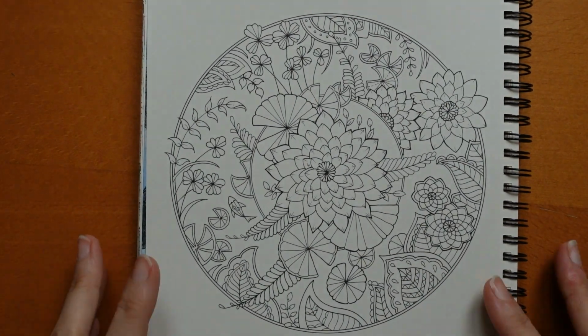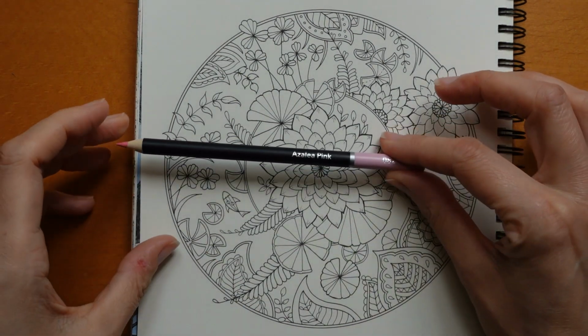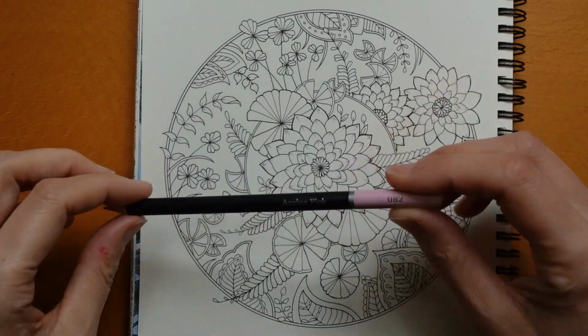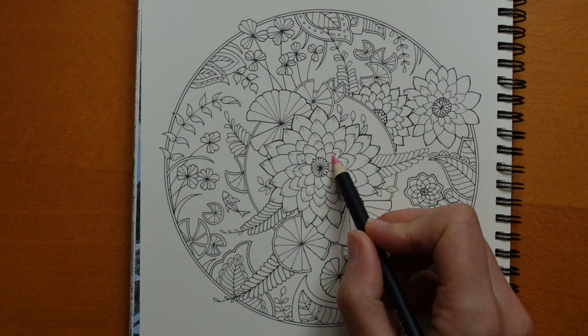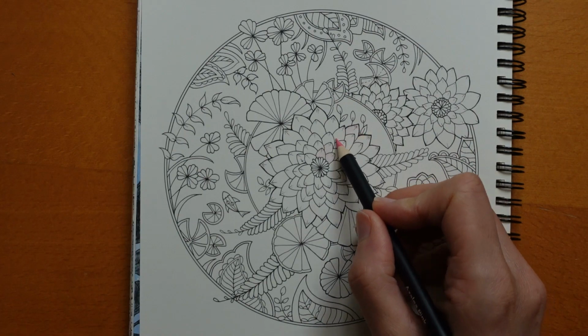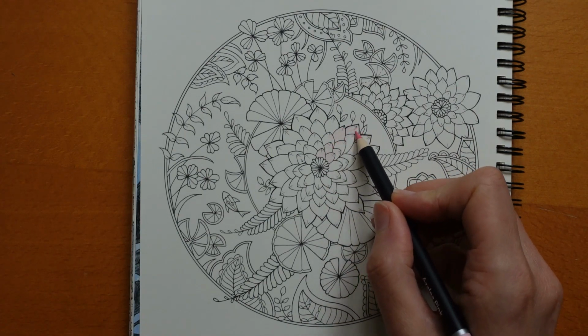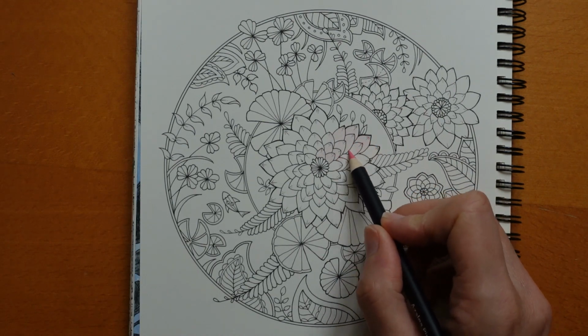I've decided to use my Castle Arts pencils. I was just using them for something else and I was having a lot of fun, so I thought we'd just carry on. So my first job is grabbing this. This is the azalea pink. This is my lightest pink and I'm going to do the petals of this main flower, and I'm just going to do a gentle start. We're just going to colour them really lightly with this lovely pale pink. Really simple, and then we're going to do a little bit more with them after.